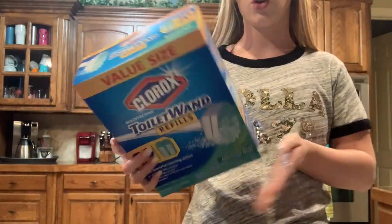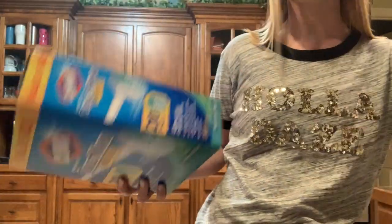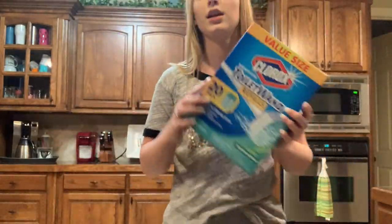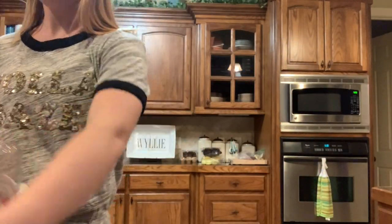So I got some of these toilet wand refills. I use the toilet wand to clean my toilet and I personally think it is the best option. So got that. Next up, I got this jar because I had this really cool idea to put all my Christmas lights in here and make a cool little Christmas light jar. So I got this for like $5, so it was a really good deal.